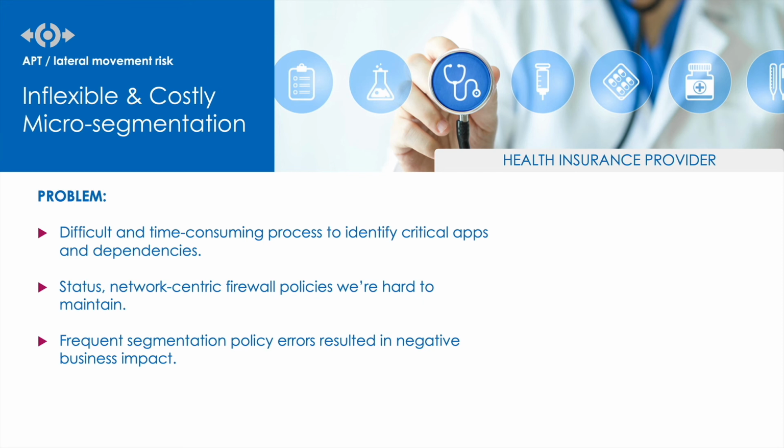And as a result of this, they often had errors in those policies as applications changed in the environment. And those changes required manual processes for updating policies. And that process resulted in oftentimes negative business impact, because anytime there was a policy change and network access was blocked due to a change, an inadvertent change, or a policy that wasn't updated properly, or an application change, then there was essentially a negative business uptime impact.